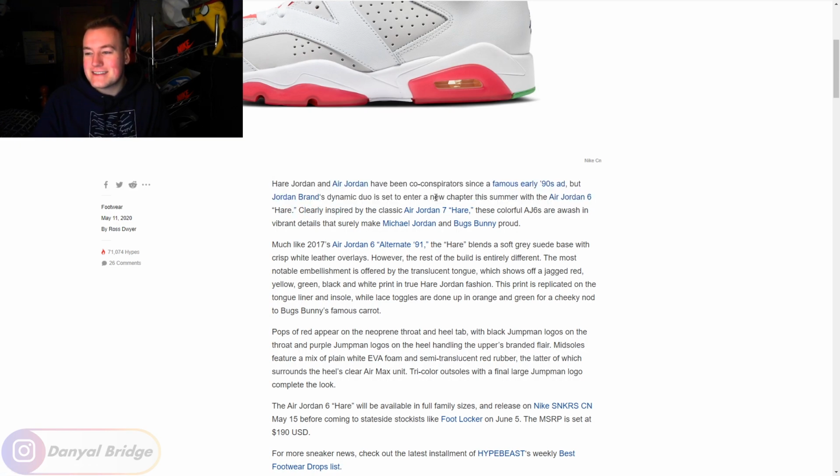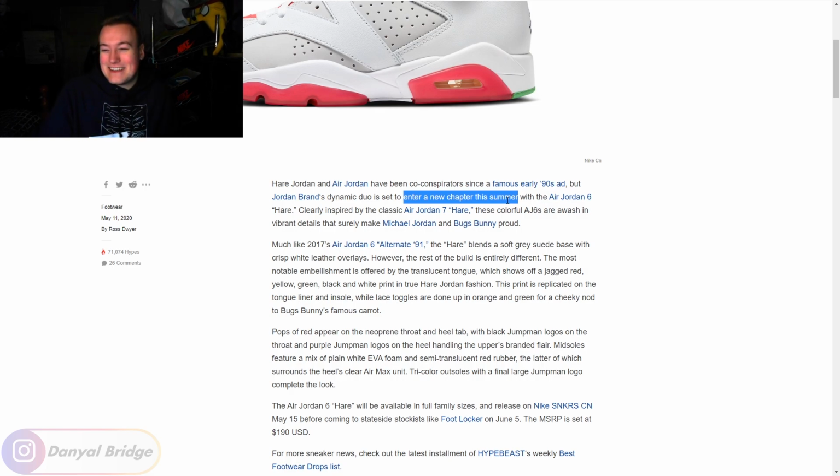It's so weird to read in this article, enter a new chapter this summer, while I look outside and it's freezing cold and I'm freezing in my room here. That's what I get for being on a little island in the land down under, right?